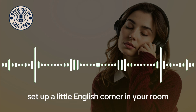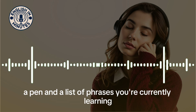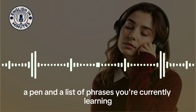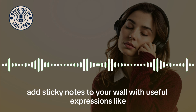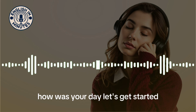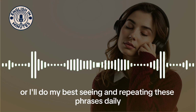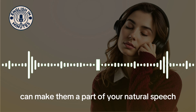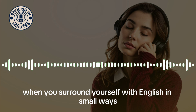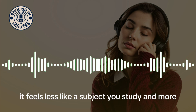Set up a little English corner in your room. It can be as simple as a notebook, a pen, and a list of phrases you're currently learning. Add sticky notes to your wall with useful expressions like, "How was your day?" "Let's get started," or "I'll do my best." Seeing and repeating these phrases daily can make them a part of your natural speech. When you surround yourself with English in small ways, it feels less like a subject you study and more like a tool you use.